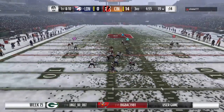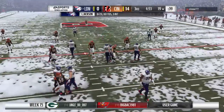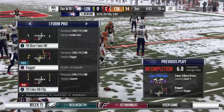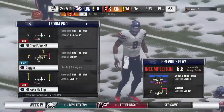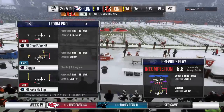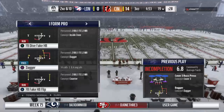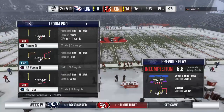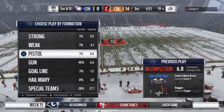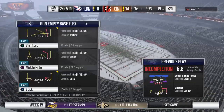On 1st and 10, it's Jackson. It's incomplete. Took a shot, couldn't connect. He was trying to get it to Michael Crabtree there. And now it's 2nd down. Sure, that pass was incomplete as they made an attempt to get a big one downfield. But that's okay, because the second part of that is if you don't get the completion, at least you've told the defense you're trying to stretch them out a little bit, and they may have to change accordingly.